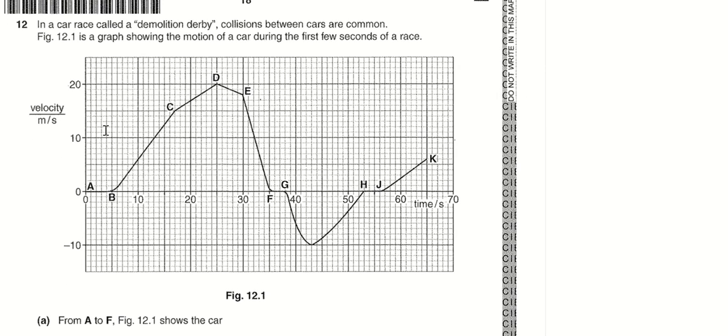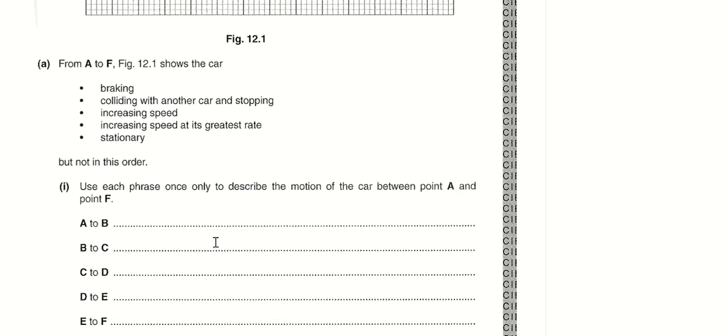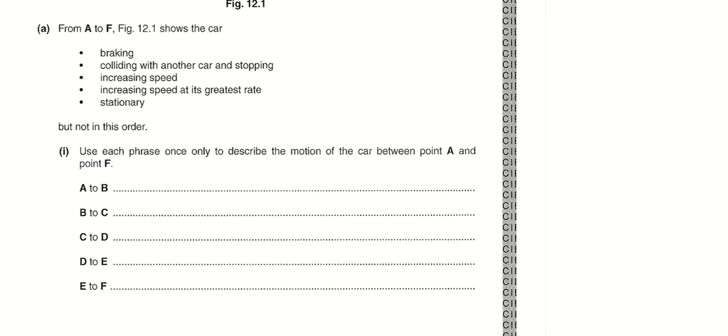Okay, but before that, you need to know that for a velocity-time graph, what is important? The gradient represents acceleration. Okay, and the area under the graph represents the distance traveled. So this may be quite new to you because the speed-time graph or the velocity-time graph actually goes below negative. Okay, but we'll talk about it later. We solve for A to F first. Okay, so let me show you the answer.